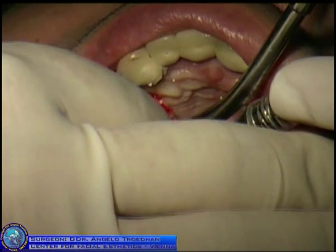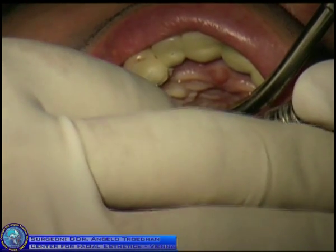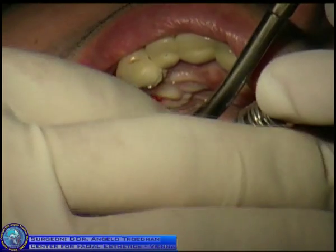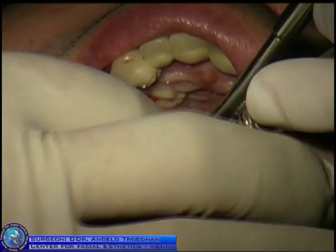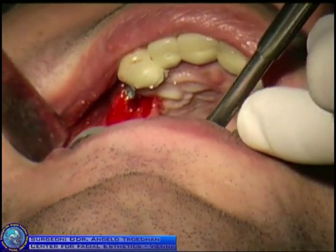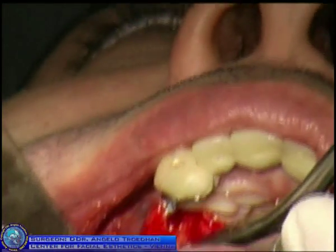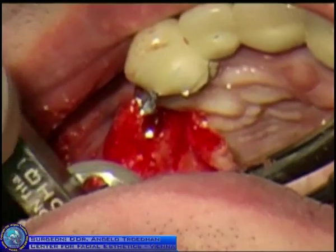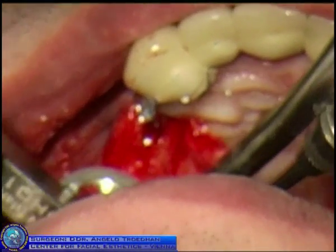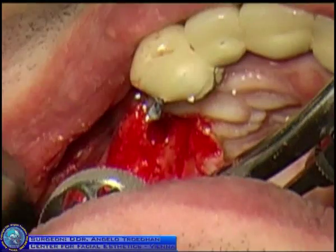The Q system is very, very reliable. It's a real implant system for all situations. Because you have a single stage implant, which is the Q1. You have a two-stage implant, which is the Q2 that we are applying right now. And we have the Q3 implant system, which is actually also a single-stage implant.